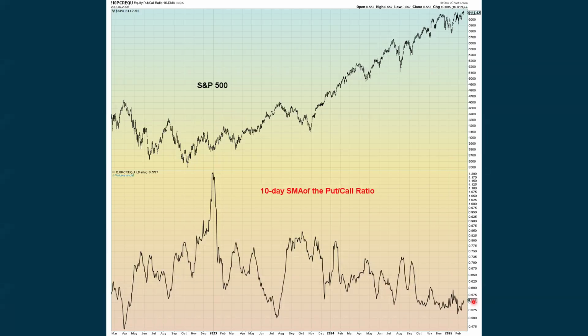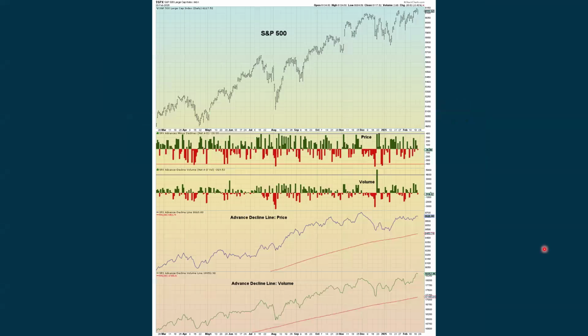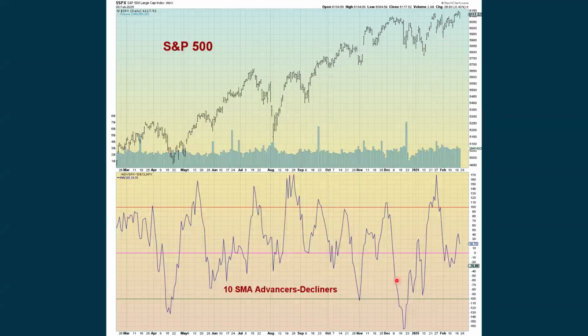There's some hedging going on there that's lasting a little longer term, as folks are a little bit concerned about things. And coming up a little bit, but still in this band here when we look at volatility risk premium. So fear is picking up a little bit, but it's not getting extreme. Still looking positive with our advanced decline line based on price and volume, but volume has lately been leading price and actually doing a bit better.